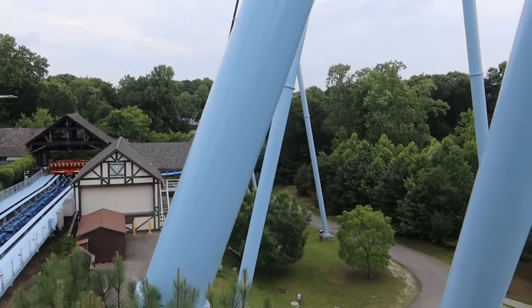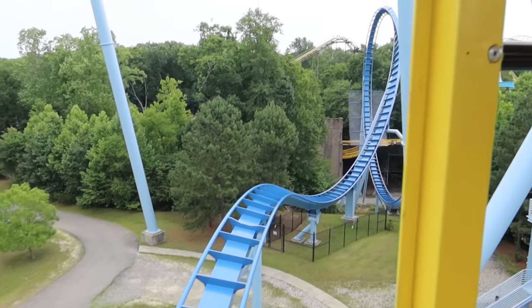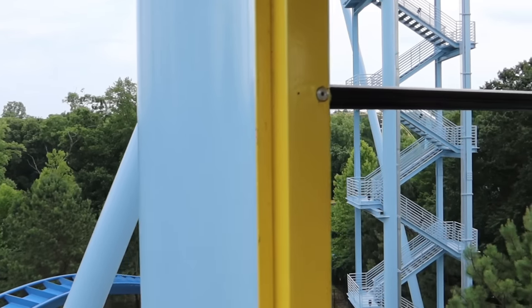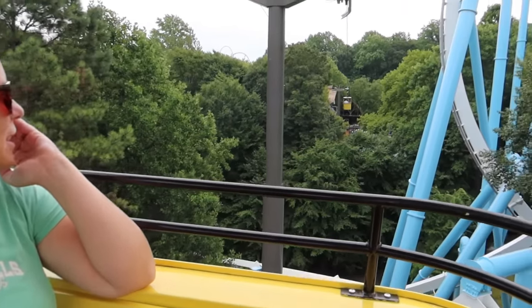Finnegan's Flyer just over there. You gonna check that out later? Oh, I love that. There's Loch Ness Monster coming into view over there. An absolute classic. You're looking forward to that? That is just so iconic, isn't it? The Loch Ness Monster. It is. Old school ride, but you know what? It's brilliant. I really like it.